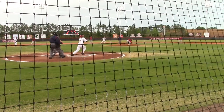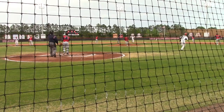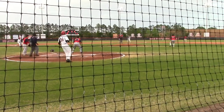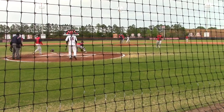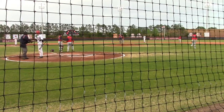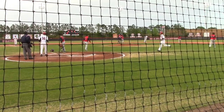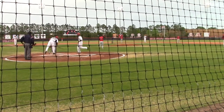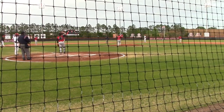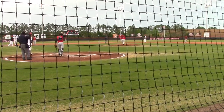0-2 pitch. Hit up high in the air to right field. McBride drifting over to his right. He's going to catch it. Runner from third will tag, and here comes a throw all the way to the dish, and he's going to back up. Dalton McBride let loose a bomb from out there. That should have been deep enough to score a run, but it wasn't. He threw that ball almost like Dave Winfield.